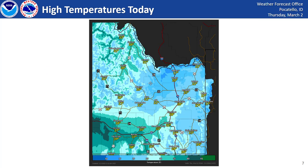Daytime highs today are going to remain fairly cool. In fact, if I were to show you the temperatures over the next 5 days, they wouldn't change much from this, which basically we're looking at highs in the lower 20s here in the upper valley, and probably pinging at about 35 degrees down here in the eastern Magic Valley. Get up into the central mountains in the mid-20s to lower 30s, and across the southeast highlands basically staying in the mid-20s.